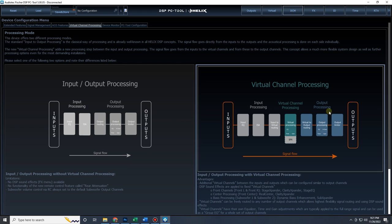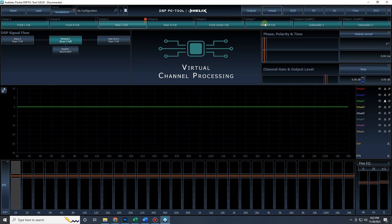and immediately I'm going to just go over what virtual channels is really quick. The very quick, rough definition is it's pretty much a processor before your processor. Now, if I go into the virtual channel tab up here, you can see there's front left, front right, yada, yada, yada. These are all of our virtual channels.